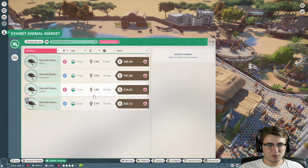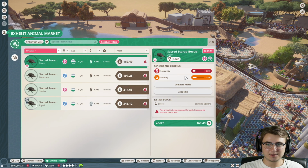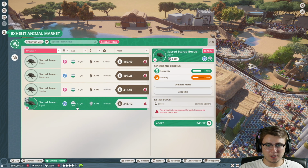Now let's get some new beetles, dude. I'm just gonna go with the youngest ones. I don't even care what their stats are. Oh, never mind, I do care. Fertility is absolutely shot, dude. Longevity's super shot on this one. Yep, you know what? We don't really have a choice.